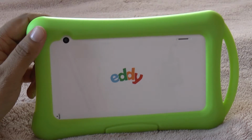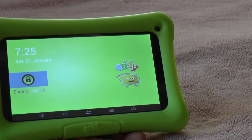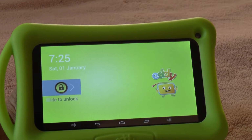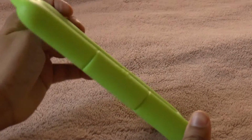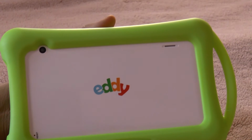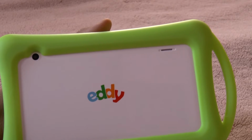This is the Eddy Tablet, which is aimed towards the youngsters, specifically kids from age 2 to 11. It is manufactured by Metis Learning, an Indian-based company, and retails at around 9,999 Indian rupees. We have a lot of kids-oriented Android tablets in the market, but this particular one is one of the really interesting ones which we have seen, particularly here in India.